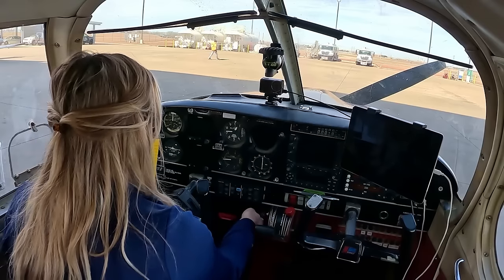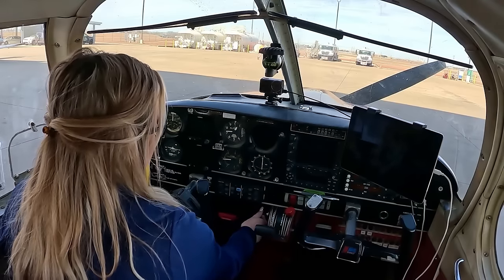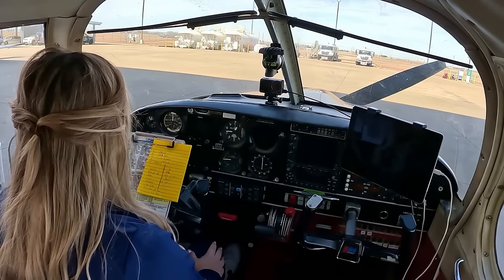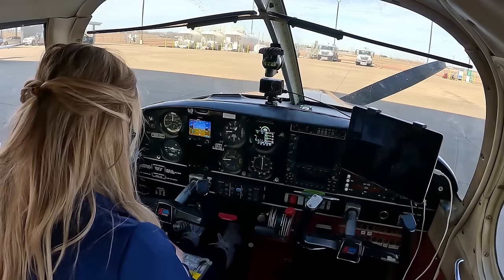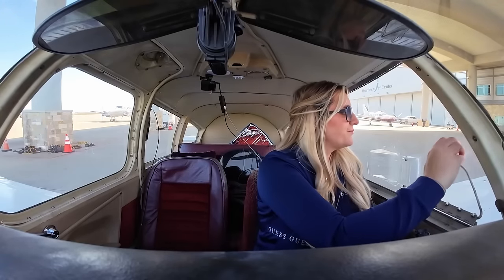Here we go. Can't tell if this guy is waiting for me or not. No, he's walking to the fuel truck, so we're good. 180 degree turn, make sure that's locked in there. Beautiful. 38 gallons of fuel remaining, so just under 4 hours. Plenty of fuel on board for our flight. Key in. Here we go.